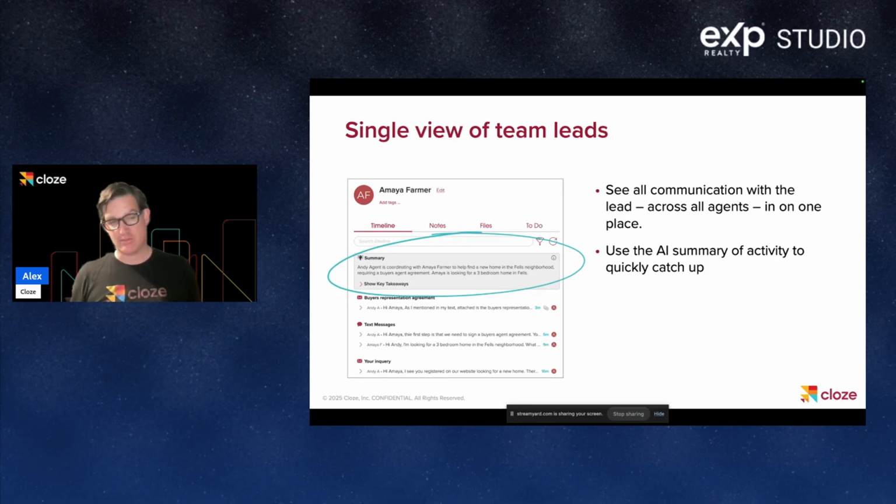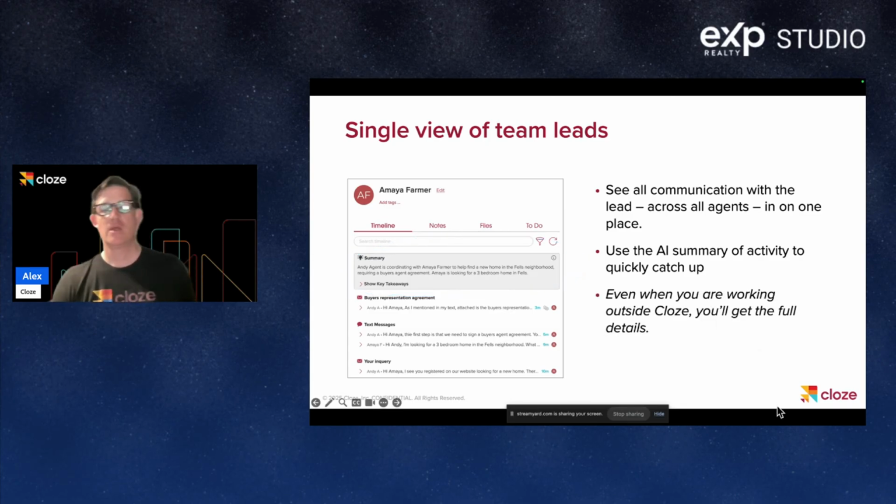We call that a redaction mode. In that mode, you're not sharing the full body of a text or the full body of an email. You're just simply saying, I communicated with that person. So the other team member knows you talked to them, but they don't have full access. So you can control that, ease into it. A lot of people start there.